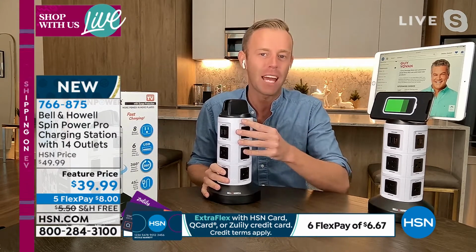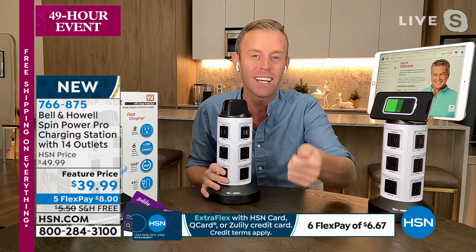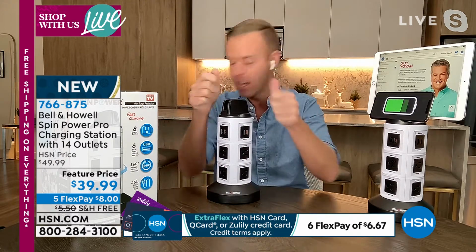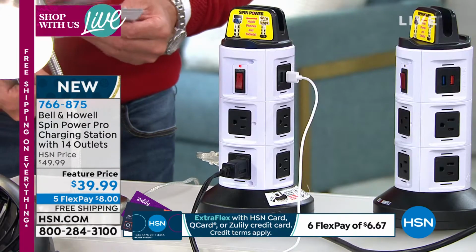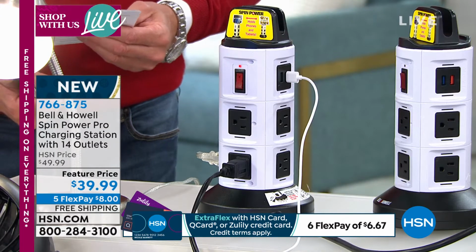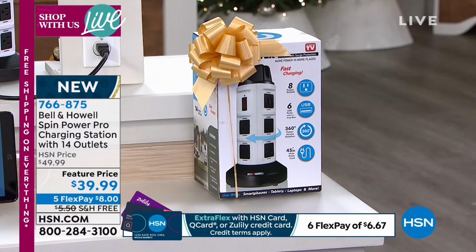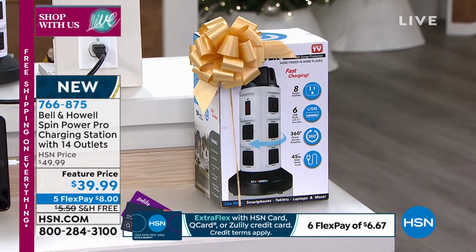If you use this in the bathroom, like I use mine in the bathroom, in the morning you don't have to unplug your hairdryer to plug in your flat iron. We all do it because there's only one outlet, and the plugs are so thick, they don't fit together in that outlet. So you end up having to unplug your hairdryer to plug in your flat iron. With this, you don't do that, and you can have all 14 devices plugged in at once. It's really going to save your morning routine.